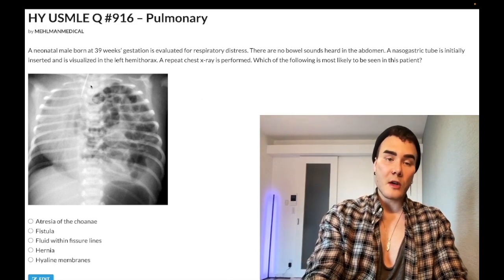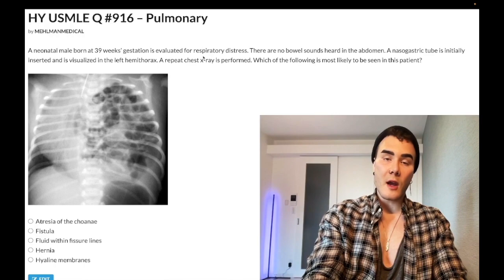Now, even if you don't know this x-ray here, there's enough information to easily answer this question. Some of you watching this think this question's too easy. Well, let's just whip through the answers.